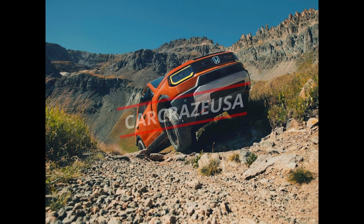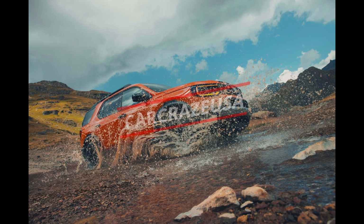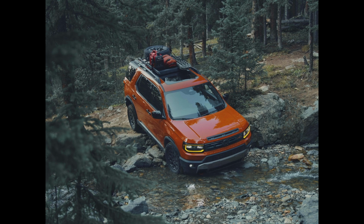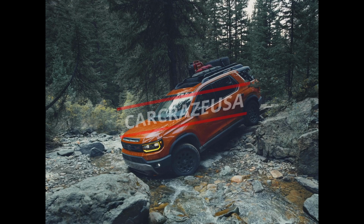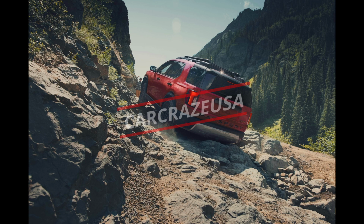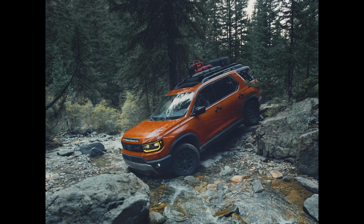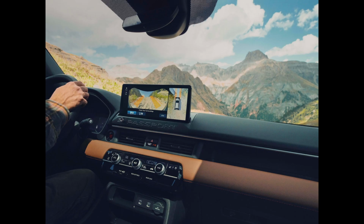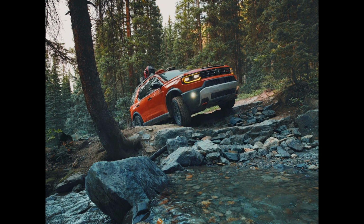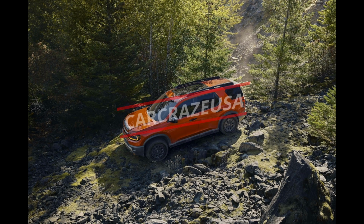Trim, MSRP, destination, fuel economy in MPG. RTL, $46,200, 19/25. RTL Towing, $46,900, 19/25. RTL Blackout, $47,400, 19/25. TrailSport, $49,900, 18/23. TrailSport Blackout, $51,100, 18/23. TrailSport Elite, $53,900, 18/23. TrailSport Elite Blackout, $55,100, 18/23.